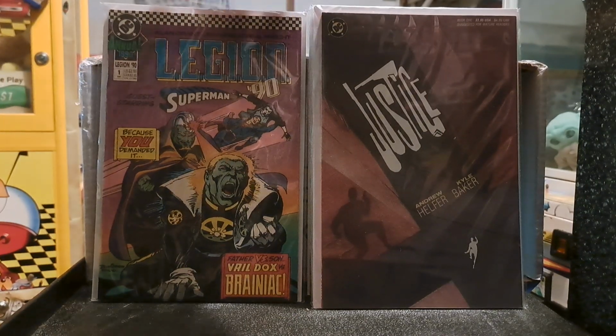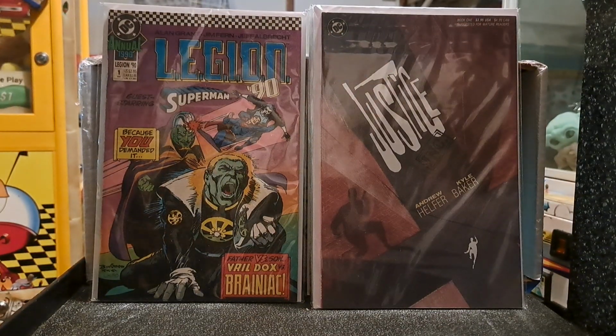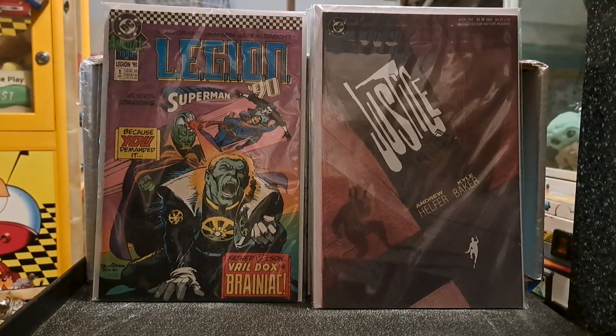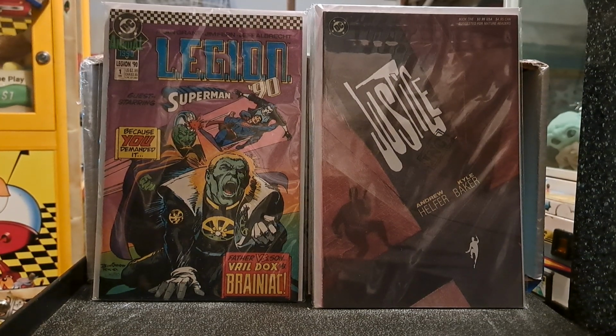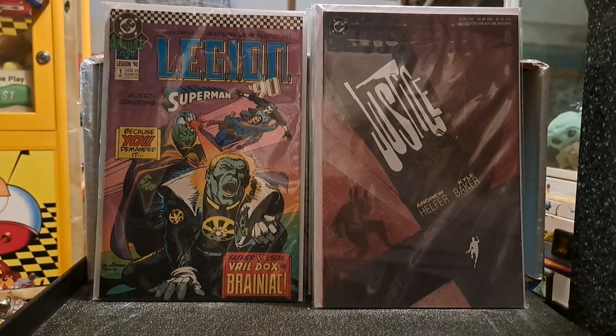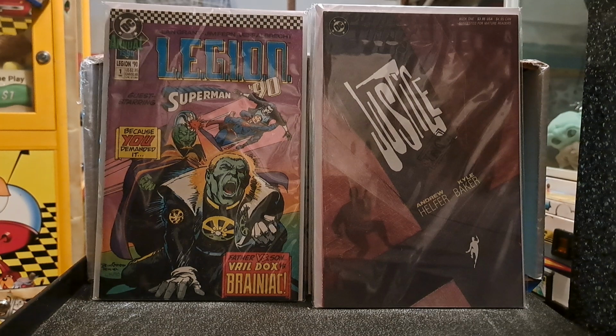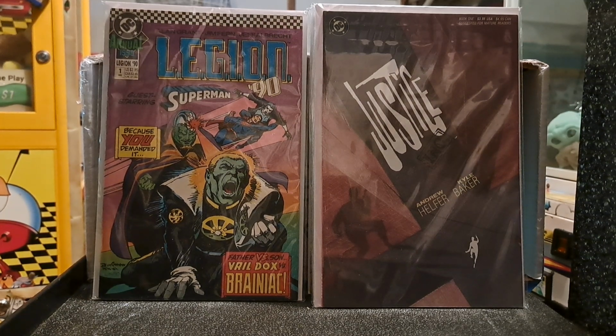Today we're going to be going through some of these books that I got just the other day. These were all a penny a piece at an auction, but then they charge you enough for shipping and handling that they basically come out to $1 a piece. That includes shipping and handling, and they're all bagged and boarded, so it's still a good deal.